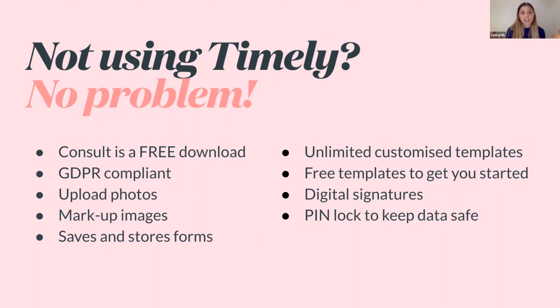And to just run through some of the specifics on what you can actually do within the app if you're using it without Timely. So first off, it is GDPR compliant, which is great. You can upload photos and edit those as well.